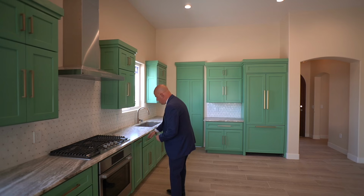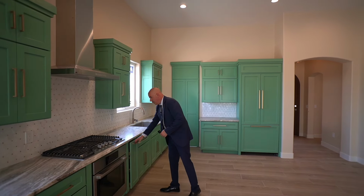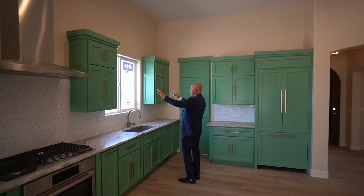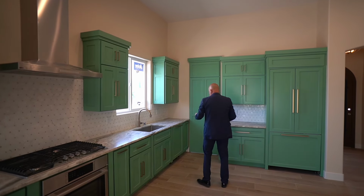And then look at the oversized spice rack. Very cool. And the cabinetry is very high-end. You can feel it whenever you touch it. You got a farm sink, you got your faucet, and you got a window right next to your sink, so you can actually look outside and get that nice light. I mean, look at this.